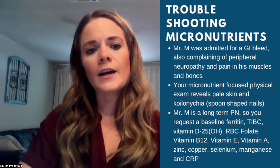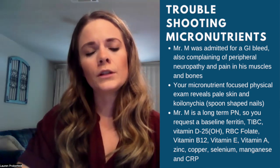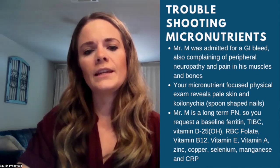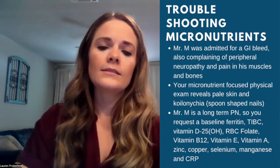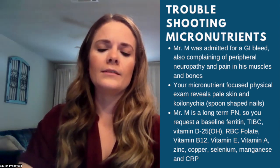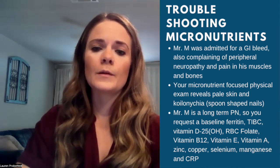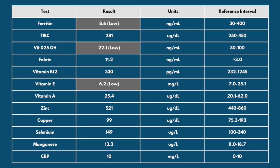capacity, a vitamin D 25 OH level, an RBC folate level, vitamin B12, vitamin E, vitamin A, zinc, copper, selenium, manganese, and CRP. Now, these are routine labs that you'll want to check at least every 6 months while someone is on long-term PN. As I suspected, Mr. M had low levels of ferritin, which indicates an iron deficiency. Mr. M also had deficiencies in vitamin D and vitamin E.